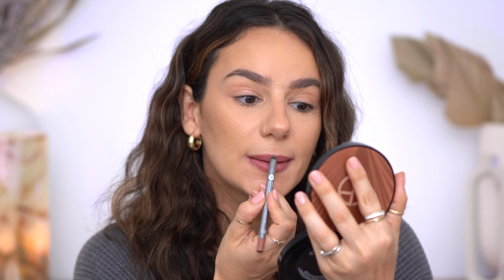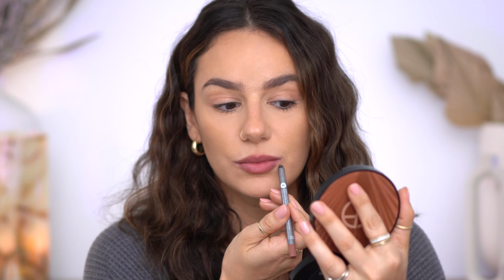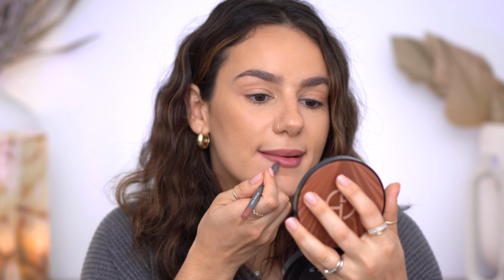Now, if I want to perfect the look, I will take the lip liner in the color Saddle and just go over the edge to make sure everything is smooth. I think if you have very defined lips, you probably don't need this step. I personally like doing it because it defines the lips a little bit more and it's a little bit more precise. I think that helps a little bit.